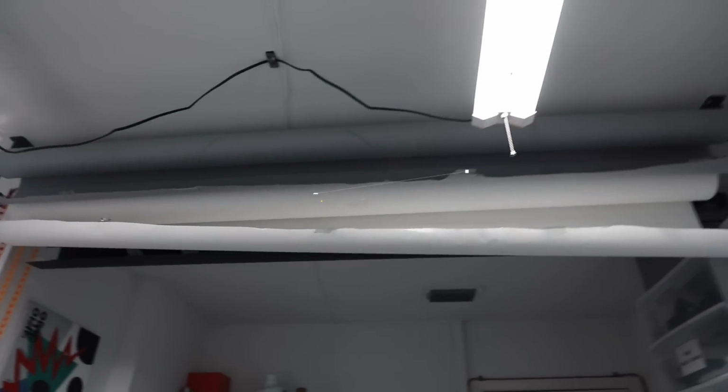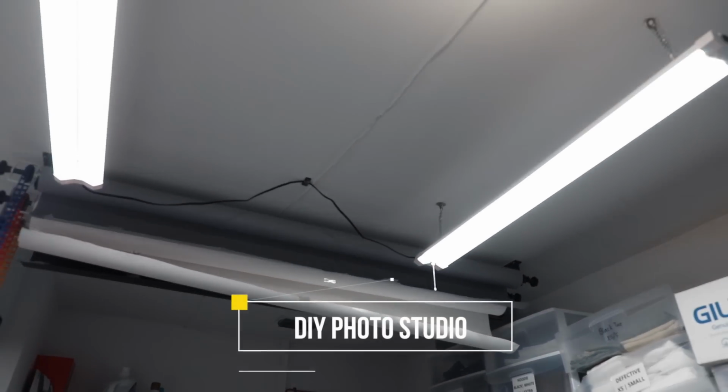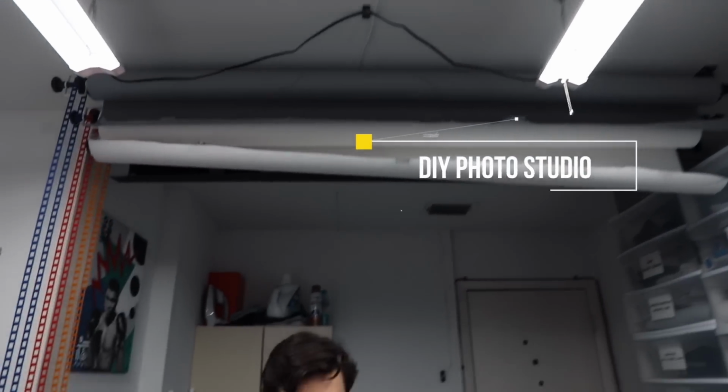And right above me actually is our photo studio. We got 3 backdrops. We have gray, white, and black. And like I said over there, those are our photo studio lights. So that's where we do all our product photography, HQ photography, anything like that.